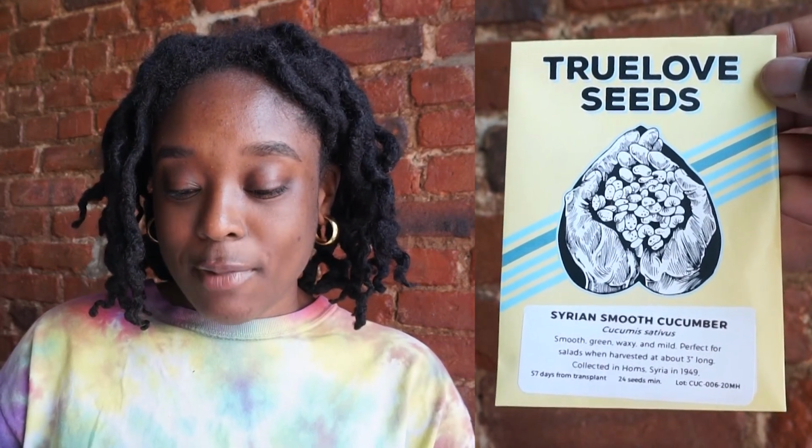The next I have is Syrian smooth cucumber. The description says, smooth, green, waxy, and mild. Perfect for salads when harvested at about 3 inches long. Collected in Homs, Syria in 1949. Very cool. I love cucumber. I don't know how that's gonna grow in containers because I've seen huge cucumber plants, but we will see how it turns out.